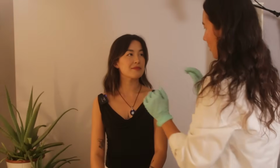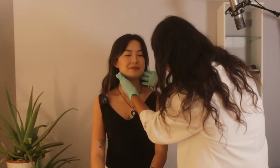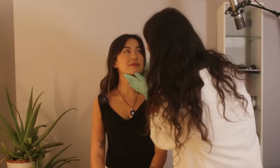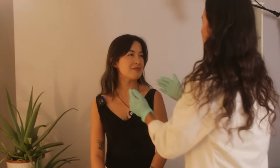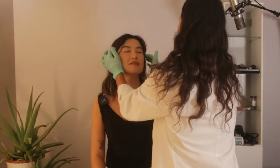Okay. Let me take a closer look at your neck, Ediya. And I also want to take this chance to just check your lymph nodes as well. Have you been sick recently with cold or flu or anything? I got a little sick on Monday. Okay. Almost to a fever, and then it kind of subsided on its own. Okay. All right. Let's take a look and see if there's anything swollen.